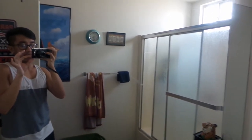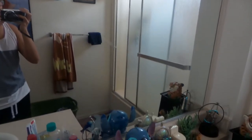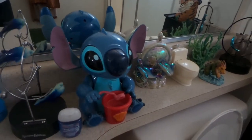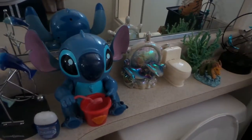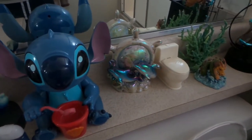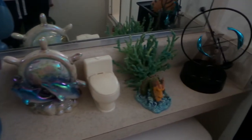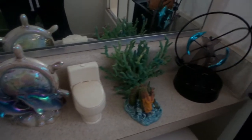But anyways, then over here there's me. What's up? And then we're just gonna pan over some stuff here. Don't want to show everything because not everything's organized. But here we have the Dolphin and Stitch. And more dolphins, because my elementary school was Durfelt, and our mascot was a dolphin. And I love dolphins anyway in general.